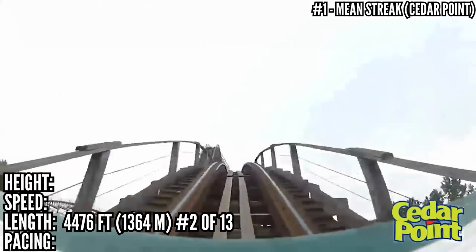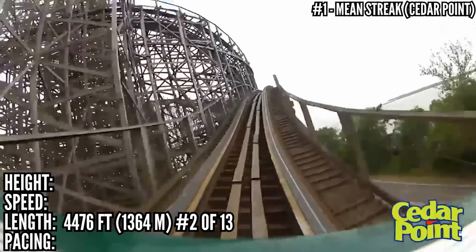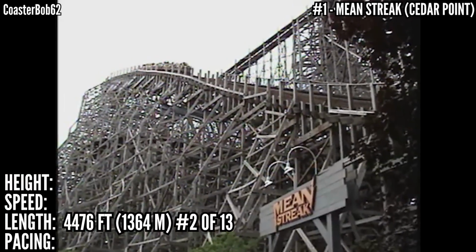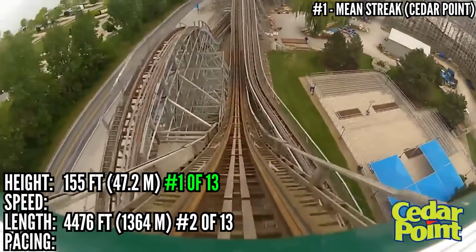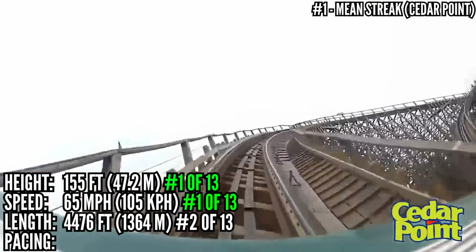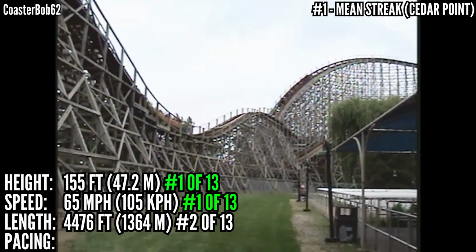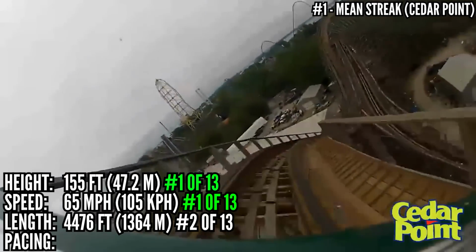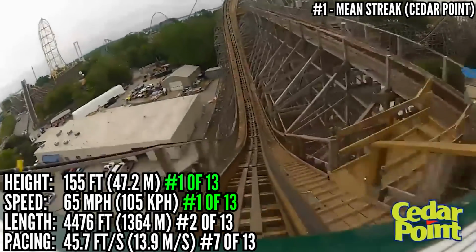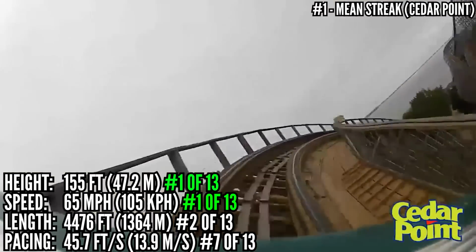It's second in length at 4,476 feet, just over 100 feet behind White Cyclone, but it's second to none in height and speed. Its 155-foot drop clears Texas Giant by 18 feet, and it's tied with Rattler at 65 miles per hour. This just keeps dropping and rising, winding around its course, playing high off the ground. And that's why, despite all that speed, it's right in the middle in pacing at 45.7 feet per second, right between Robin Hood and Cyclone at New England.